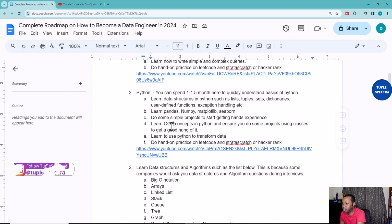Okay, so you want to start learning the OOP concepts, the object-oriented programming concept in Python. Ensure that you do some projects using classes, using the OOP concept, so that you can get a good hang of it. Also, you can do projects that use Python to transform data, and that's where you begin to use pandas. Go ahead and start doing some practice on LeetCode, StrataScratch, or even HackerRank, to check yourself as you are learning all these different concepts.